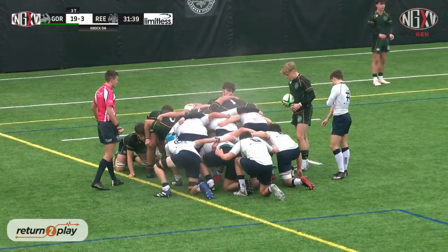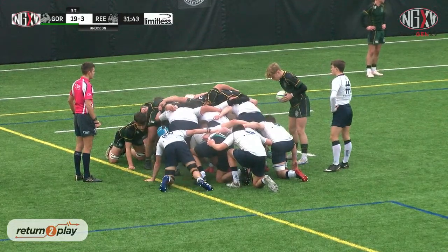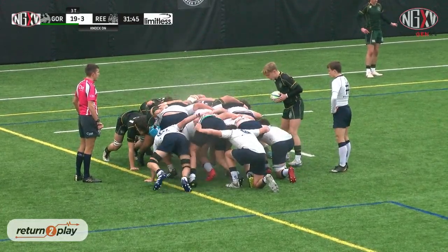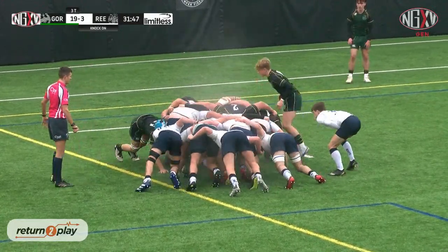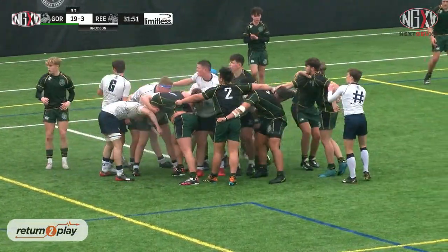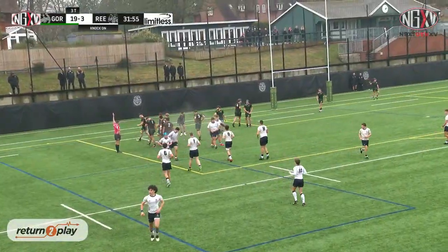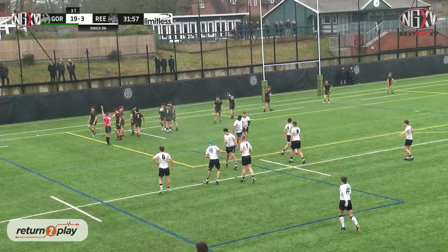Crouch. Bind. Set. Steady. Gordon's then with a scrum inside their own 22. Big scrum actually from Reeds. Crabs around now a little bit. Referee awards a penalty to Gordon's though. Says Reeds were walking that one around. Loose head, not driving straight.